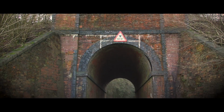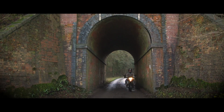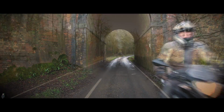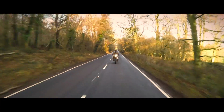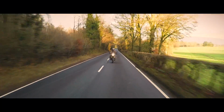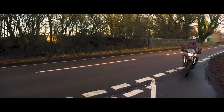And the specs make good reading as well. 34 horses from the 313cc single-cylinder engine, and pretty decent fuel consumption at a claimed 85 miles per gallon, which should in theory give you 200 miles tank range. That's pretty special from a small capacity adventure bike.